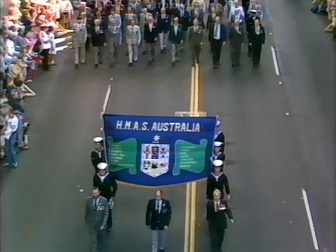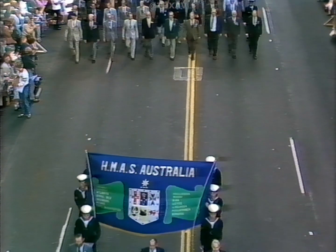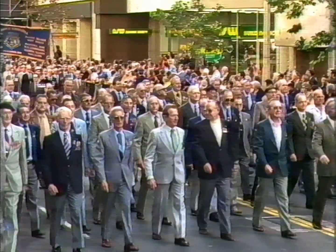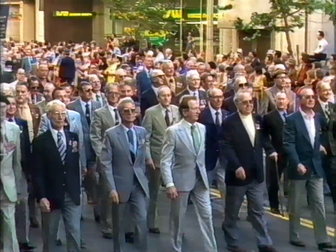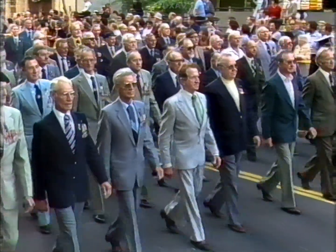And there you see the banner, of course. One of the big lads. Yes. One of the big ones. So this cruiser had one of the most fine records of service, and for a long time was the flagship of the Royal Australian Navy before we put the flag onto the aircraft carriers.